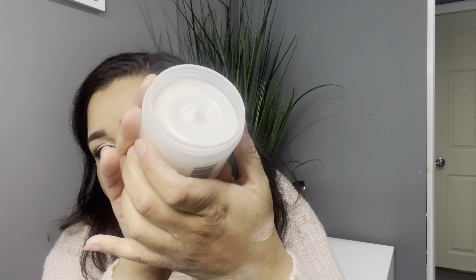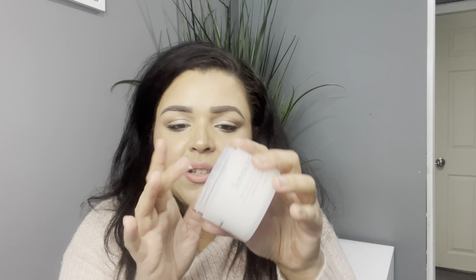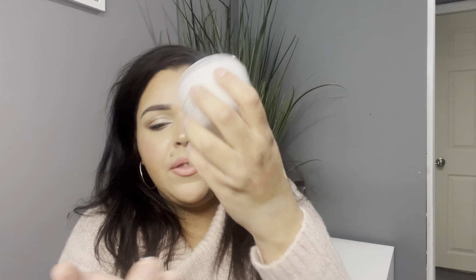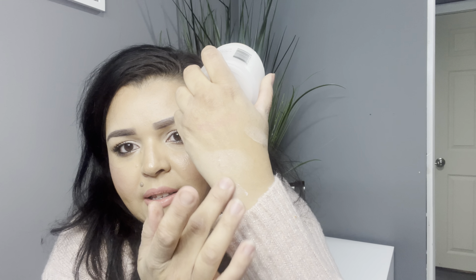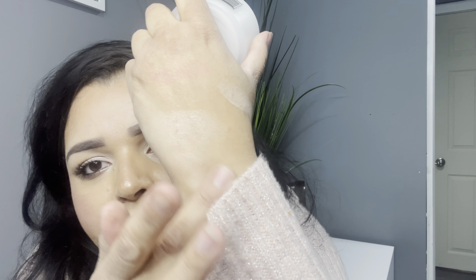Not a strong smell. That looks so pretty. I almost don't want to touch it, but it looks so creamy. I have to touch it. It does feel pretty thick, and it kind of definitely blends into your skin.